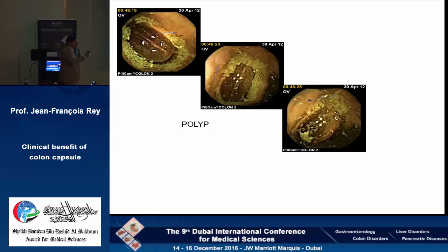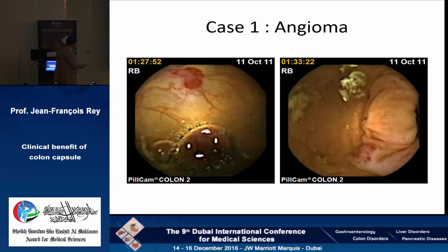One other point, it's important when we do the colon capsule, you know, you record. So when you have a difficulty to assess, you use the viewer and you roll all the data, in and out, in order to assess the small polyps. Again, you could see angioma, very nice angioma, multiple angiomas on the cecum. Again, the definition is a good one.